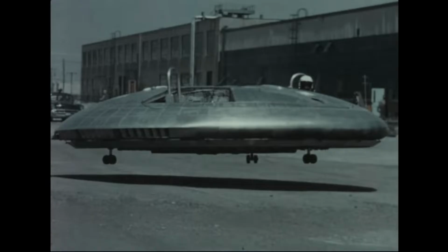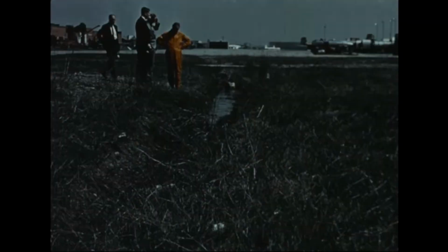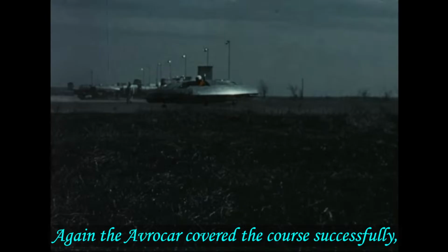We were now confident of the vehicle's ability to negotiate appreciable obstacles, and a rugged course, partially gravel and partially grass, with a 3-foot deep ditch, was selected for the next flights. Again, the Avrocar covered the course successfully, becoming, as far as we know, the first ground effect machine to negotiate obstacles of this nature.